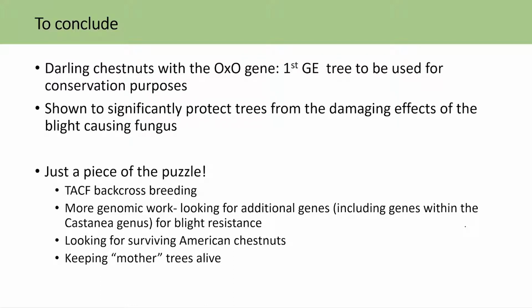And these trees have also been shown to significantly protect American chestnuts from the damaging effects of the blight-causing fungus. So the result of all this is that you're getting a 100% pure American chestnut tree, except for that one gene that has been added for resistance. So it's a completely native species, which is really cool. And then I always like to say that our research project and genetic engineering itself is just a piece of the puzzle. There's not one facet of a research project that's going to be the silver bullet. Conservation problems are really complex, and it takes a bunch of different facets for things to be successful.